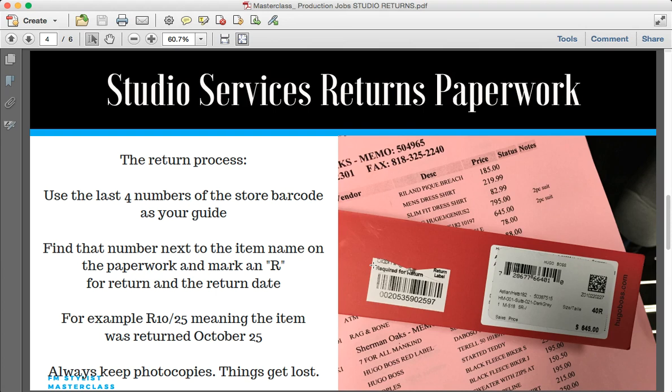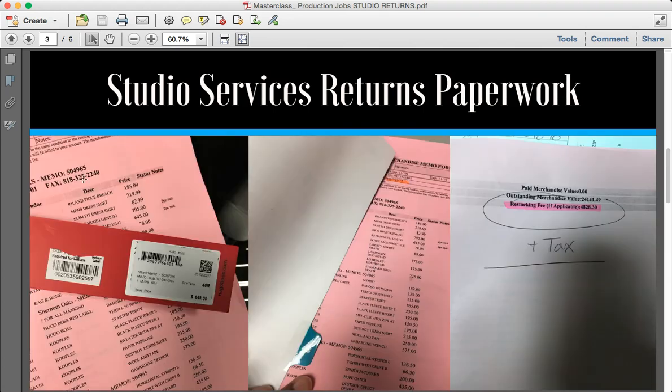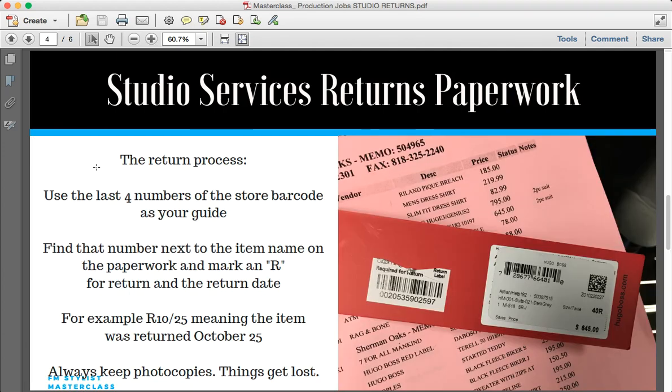So make sure that you also take photocopies of everything. When you're done marking off your returns, before you take it back to studio services, do yourself and studio services a favor by putting the clothes in the order that it's listed on the memo. I'm going to go back just a second so you can see all the different brands and all the different clothing. So put it in that order right here. It's a lifesaver and they will love you for that. I mean, who wants to check off $20,000 worth of clothes and not know where to start? It's all about staying on that good side, I'm telling you.